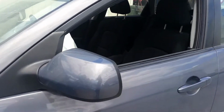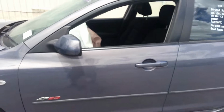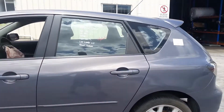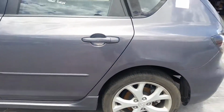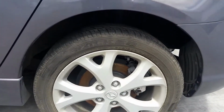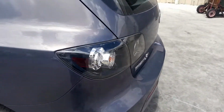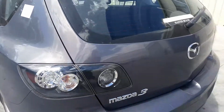Have the left power door mirror colour coded. Both left hand doors appear to have no damage. The left side skirt, no scuffs. Left rear, factory 17-inch alloy mag, good tyre. Left taillight, clear tint, in good condition.